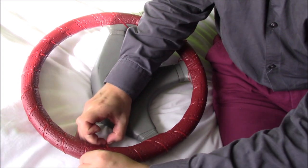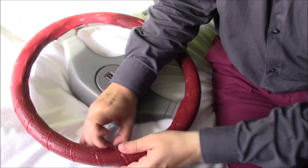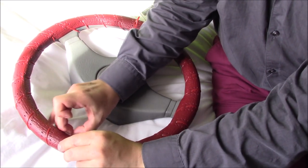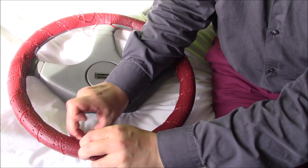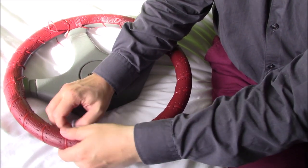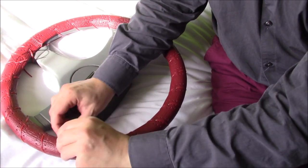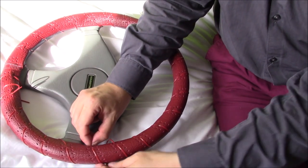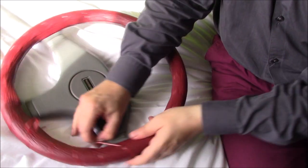You can see there's quite a bit of slack here. You're not looking to pull this so tight that it cuts into the wheel, because that will cut the cover as well, which obviously you don't want. It's quite fragile, as I have learned. But this is what helps secure it in a way that the modern type of this, where it's just an elasticated ring, doesn't. These don't actually move around on the wheel once they're in, because the laces go around the spokes on the wheel, and that prevents it from actually moving. And they also tend to grip the material a little bit better.